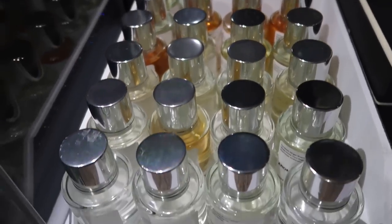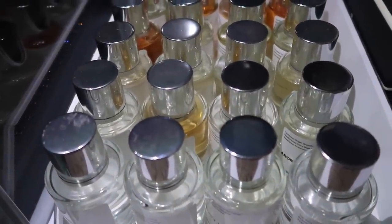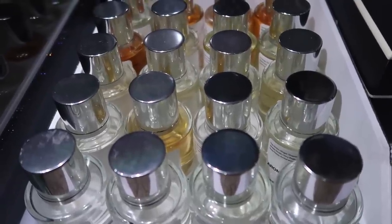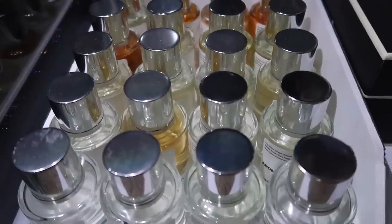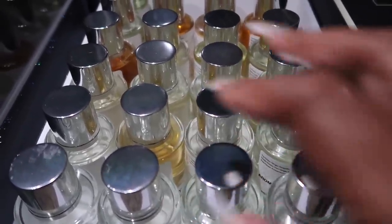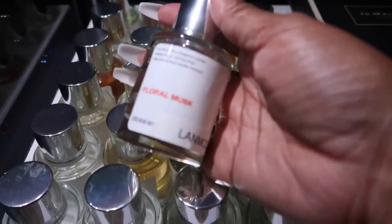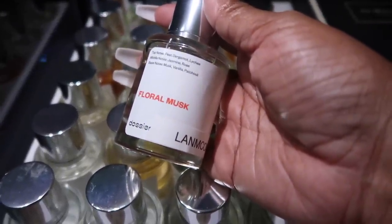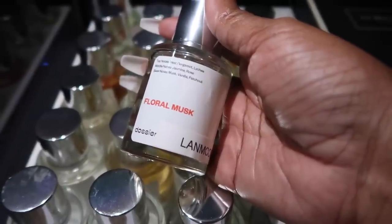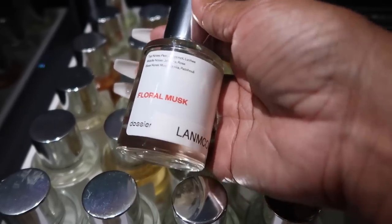I still owe you guys a video where I show you how to layer them and make them last, because I have realized, just like with brand perfume, that some of them do last longer than others. Anyway, this is my collection right here. The bottles start at roughly $29 a bottle and go up to roughly $59-$60. The lower end designers are like $29, and when you get up to niche and high end designers, that's when it goes up to $59.